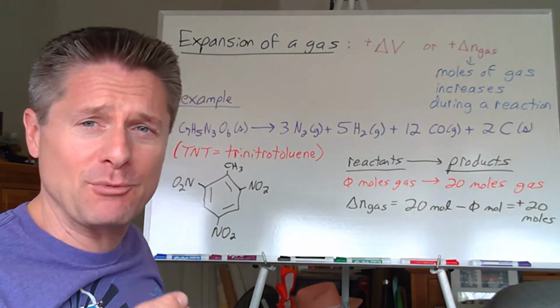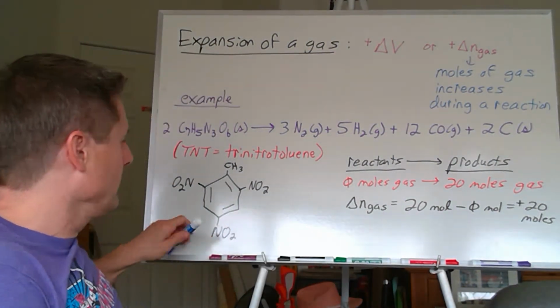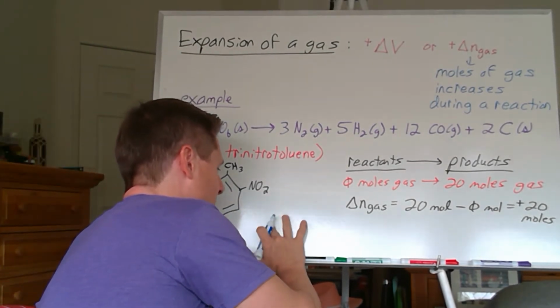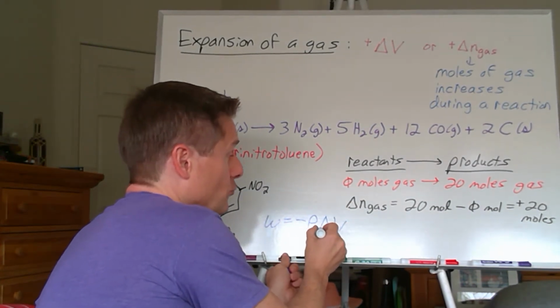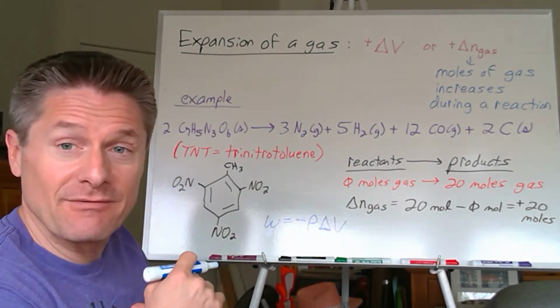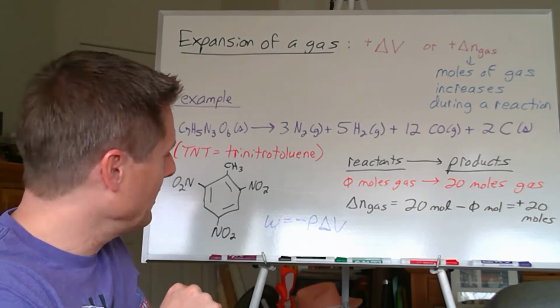So if we hold the temperature constant and the pressure constant, we can look at work. Let's write this down: work is negative P delta V. We derived that before. But we could look at that delta V in terms of gas expansion. Let's do this on the next board, actually. I'm going to need some room.